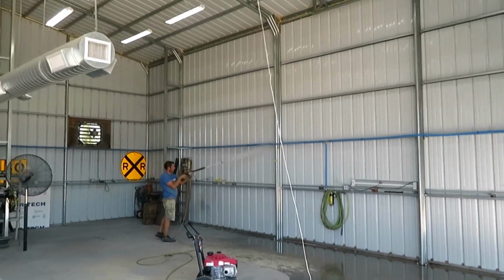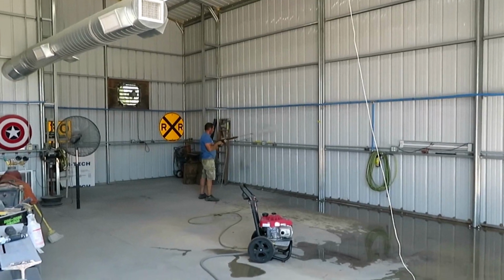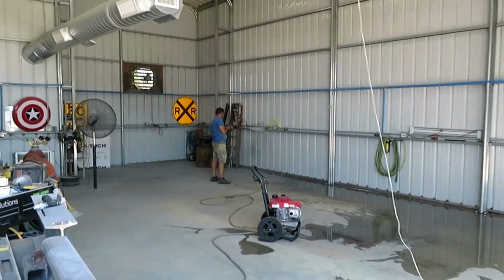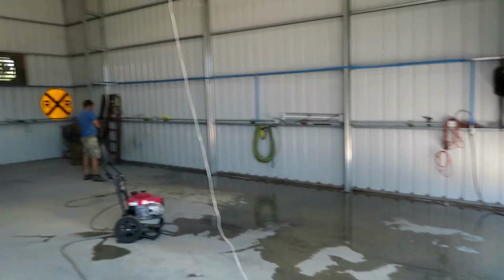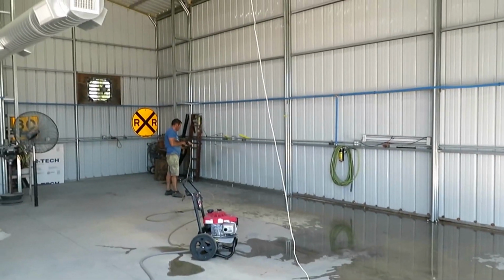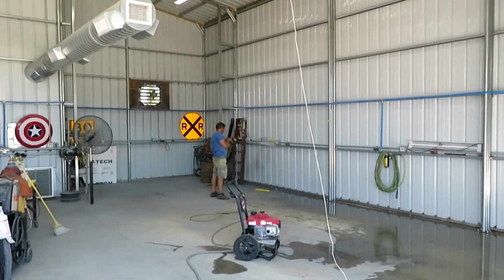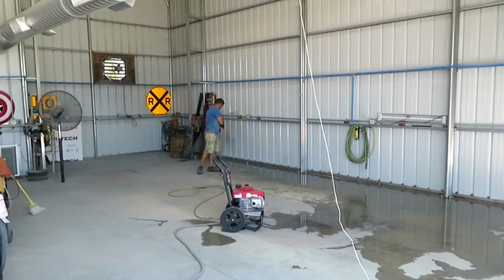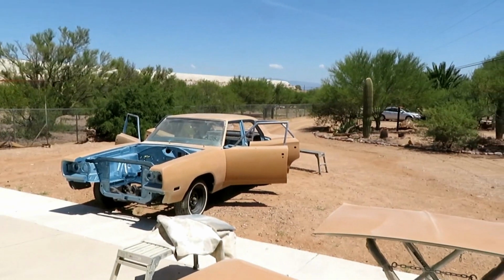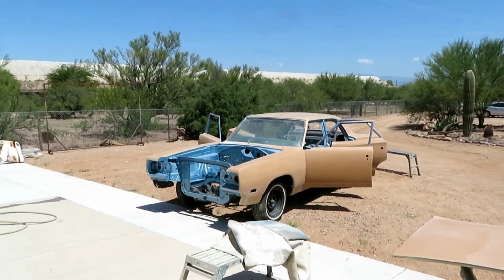Okay, Shannon's got the power washer going, and he's cleaning the walls and the ceiling and the floor of where we're gonna paint. So I think the power washer is loud enough that it won't cause any copyright violation on the music that's playing. Anyway, getting all the dust off the wall. I'm out here doing some final sanding on the back of the car. And then once it's all clean, we'll roll it in.